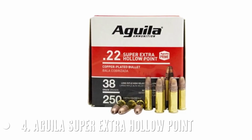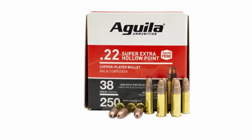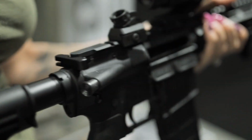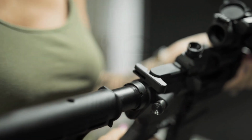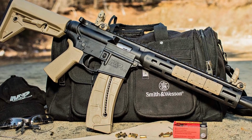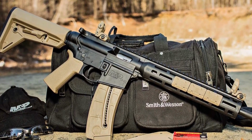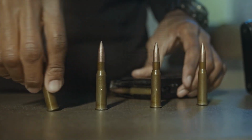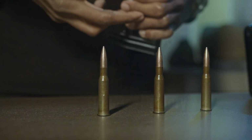4. Aguila Super Extra Hollow Point. Aguila has long been on the radar of budget-conscious shooters, and their Super Extra Hollow Point is one of the reasons why. You get an affordable copper-plated hollow point bullet weighing 38 grains, enough to handle small pests and critters. The copper plating helps reduce barrel fouling compared to cheaper plain lead options. So you won't have to spend as much time scrubbing out residue at the end of the day.